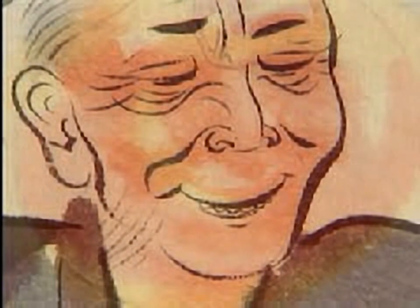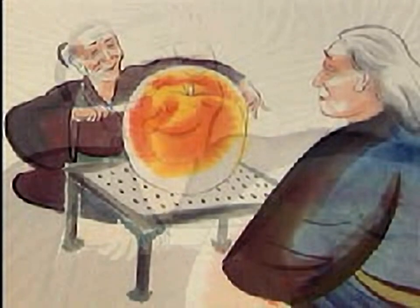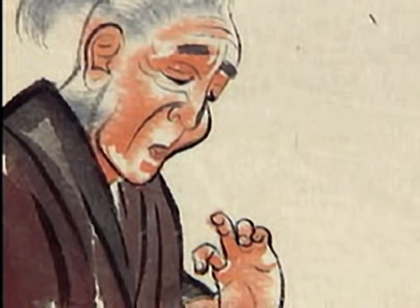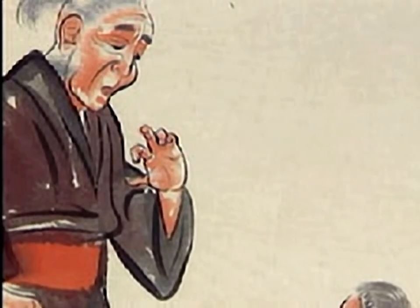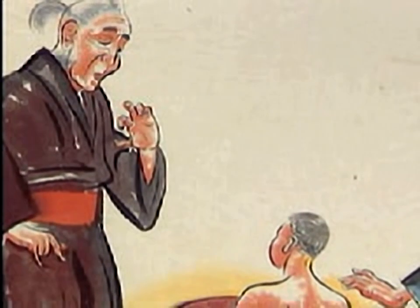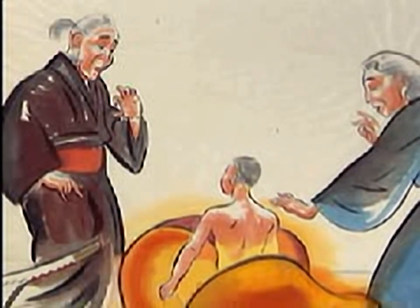The weary Oji-san produced a large knife and proceeded to slice the giant object carefully in two halves. Just as he came near the middle, though, a little voice cried out. Before the old couple knew what was happening, the two halves of the vast peach fell apart, and a tiny child came out of the fruit center and stood before them, dripping wet.